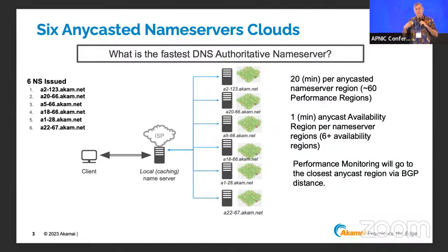And then we usually issue our customers 6, because if you attack one anycast cloud, the other 5 are up. But then we push out the zones for all our customers to every single one of our 20 anycast clouds. Now, how do you test that? Because it's not testing a server. Each of the name servers isn't a server. It's an anycast cloud. So it gets complex.